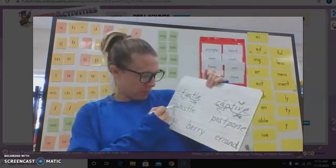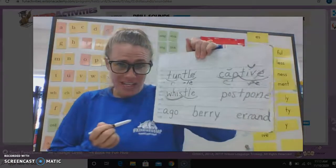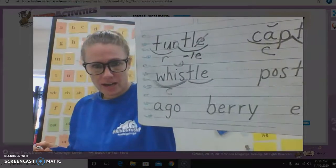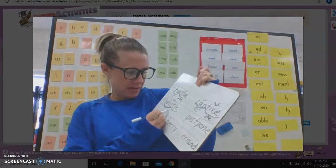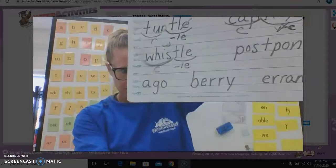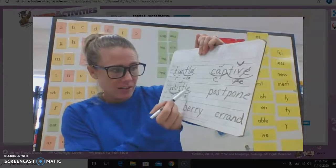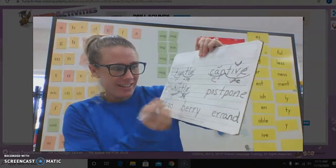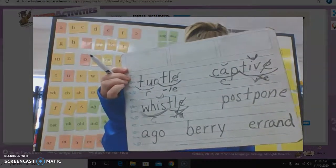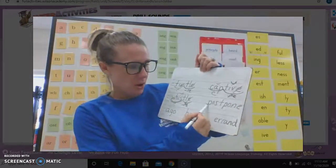Okay, let's go to whistle. Whistle. We know that that kind of sounds like castle. So we have a closed syllable with a short I, and then we do have the consonant LE, but we cross off the consonant LE, right? Because we don't hear the T, whistle. So we don't hear the E, so we cross off the E, and we don't hear that T, so it's not really consonant LE. All right, these are tricky. Let's go to the next one.